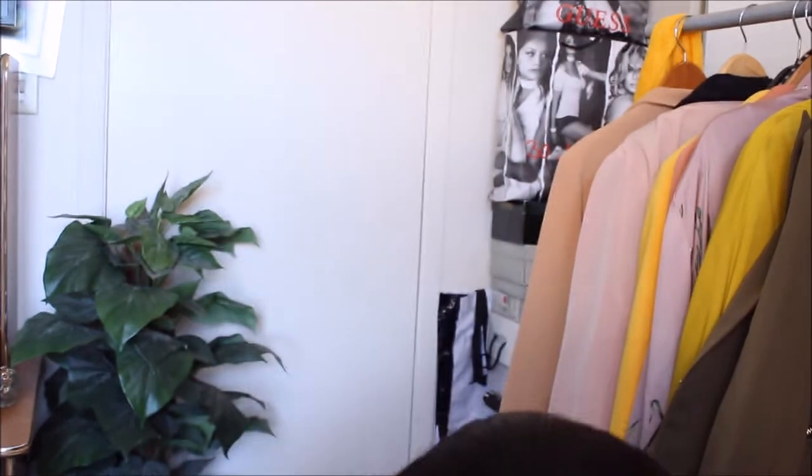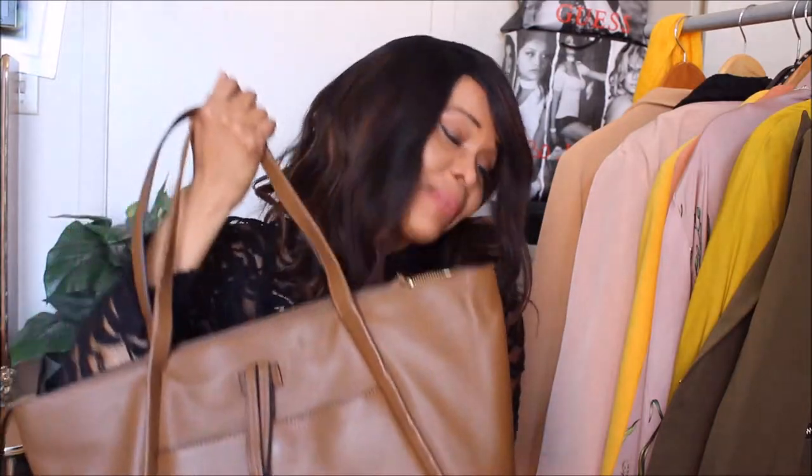And of course, I'll be using my Vince Camuto bag. I love this tote. Absolutely fabulous. It also goes with everything. And of course, you'll also be seeing me using this, and I'll also be using this bag as well.